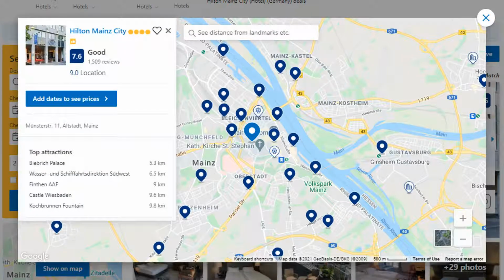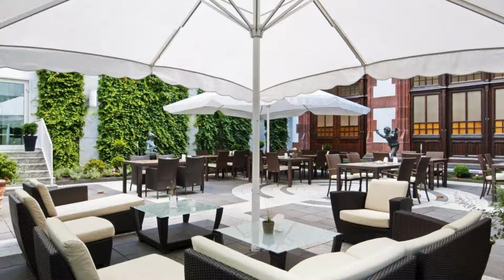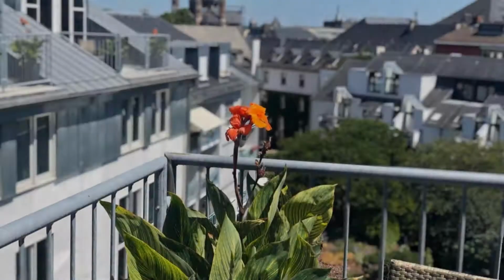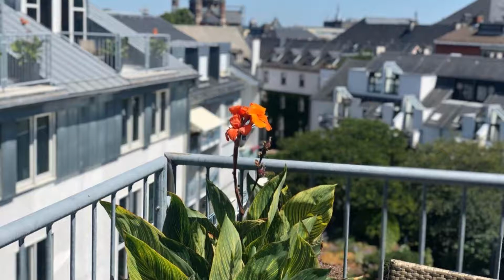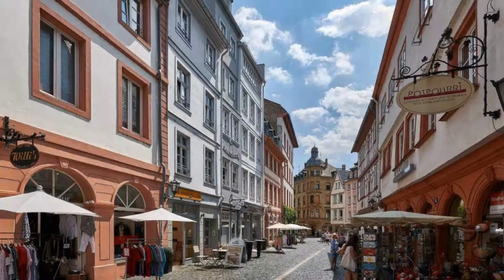Number 2. It's a 4-star hotel. The location of this hotel is superb and guests love walking around the neighborhood. Check-in time is 3 p.m. and check-out time is 12 p.m. Guests are required to show a photo ID and credit card at check-in. Pets are allowed in this hotel.